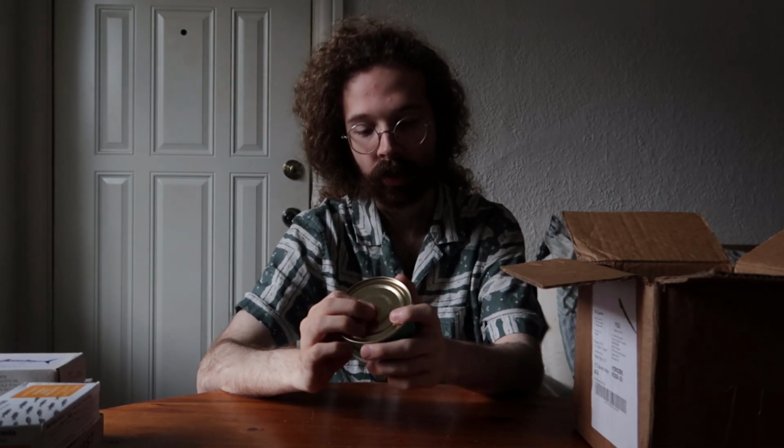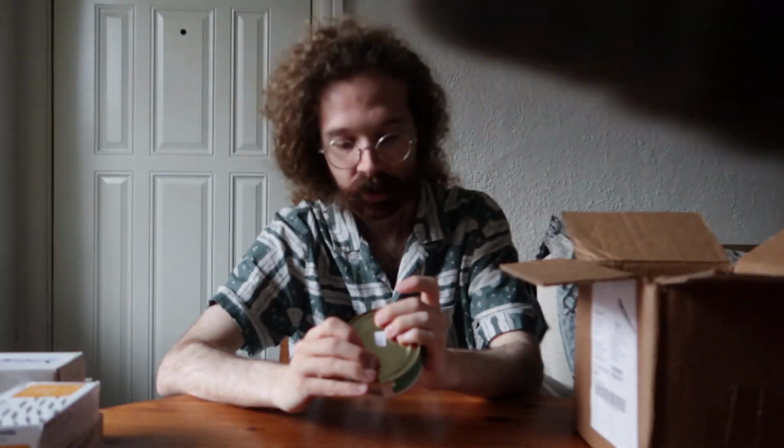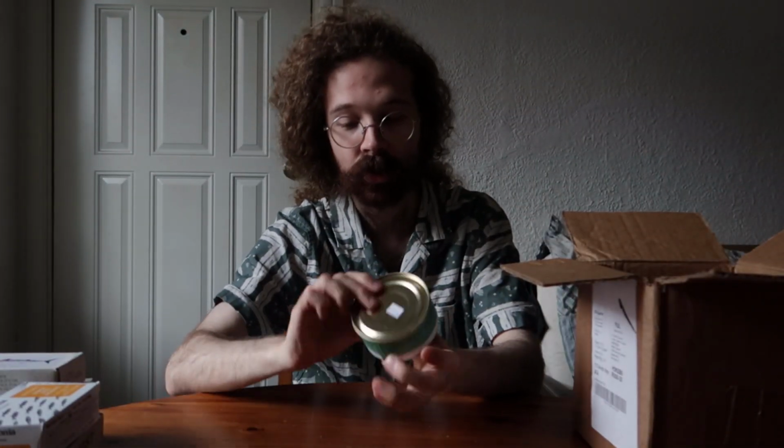So those are my anchovies. And then to finish off the fish stuff, I bought from Wild Fish Cannery, which is an Alaskan company. So once again, it's kind of like my northern brothers. I got harvested, smoked, and hand-packed in Alaska smoked herring.